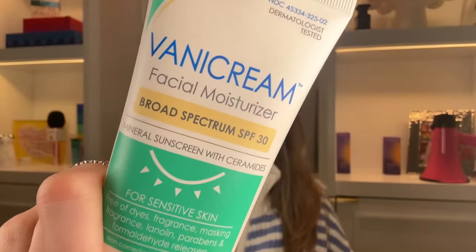And last, Vanicream. This brand is a great brand if you have sensitive skin. Now, what you're gonna notice is that they are very proud of their free of dyes, fragrance, masking fragrance, lanolin, parabens, formaldehyde releasers. But this doesn't come from a place of fear-mongering. People who have sensitive skin tend to get very sensitive to certain ingredients, and these are usually the biggest culprits. And that's why these products are free of those ingredients. It doesn't mean that it's a clean brand. It doesn't mean that they're trying to, like, hopefully not play into the fear-mongering.